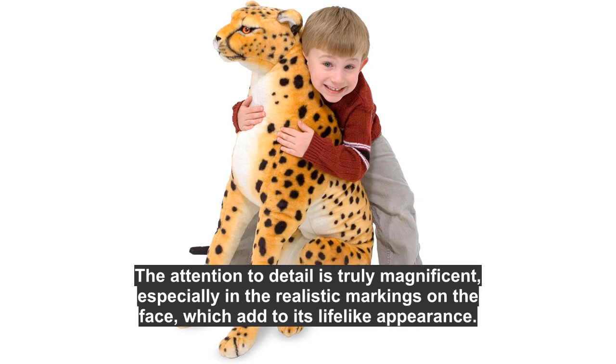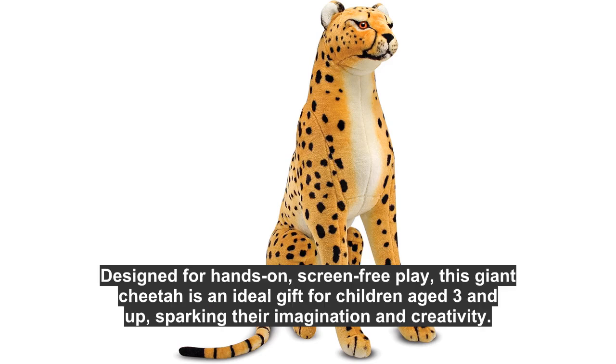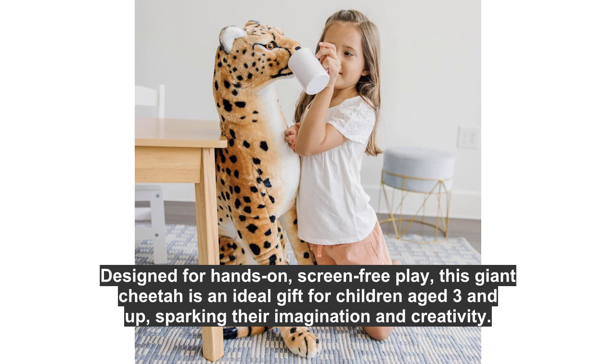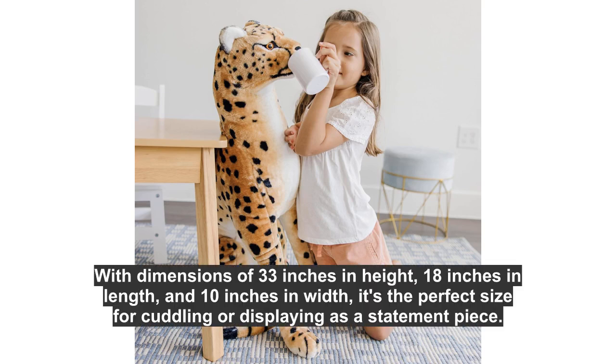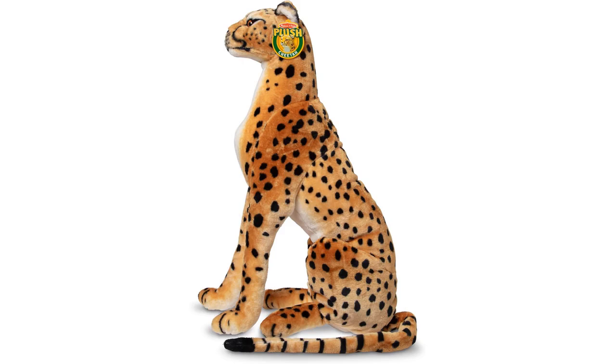The attention to detail is truly magnificent, especially in the realistic markings on the face, which add to its lifelike appearance. Designed for hands-on, screen-free play, this giant cheetah is an ideal gift for children aged 3 and up, sparking their imagination and creativity. With dimensions of 33 inches in height, 18 inches in length, and 10 inches in width, it's the perfect size for cuddling or displaying as a statement piece.